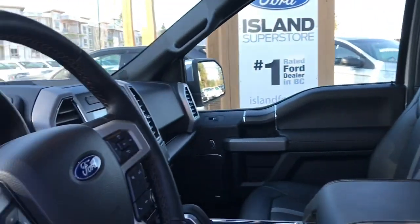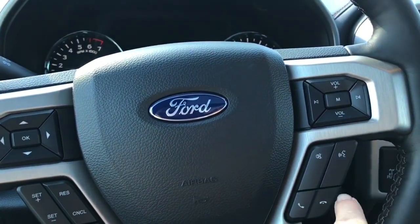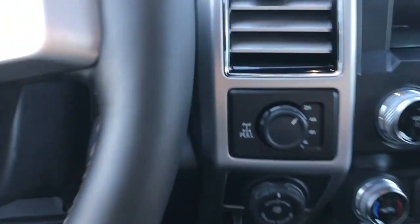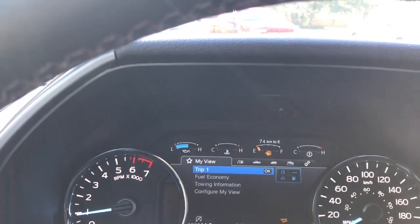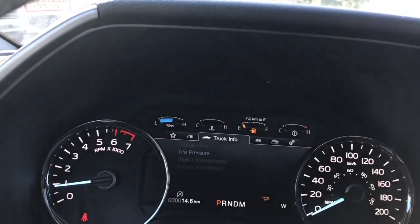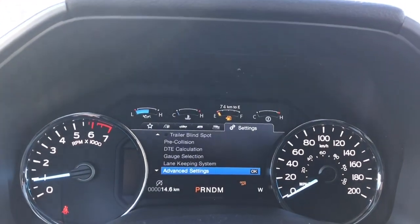badging. When you get in, you're going to see on the face of your steering wheel, you have your dash controls, cruise control, media with volume, and sync voice activated system. This is a push start, so my foot's on the brake, keys in the pocket, and we're going to push the engine start button. On your dash, any important messages will appear, as well as a menu. And you can toggle through My View, Trip Fuel, Truck Info, Towing, Off-Road, Settings, and these all have sub-menus.